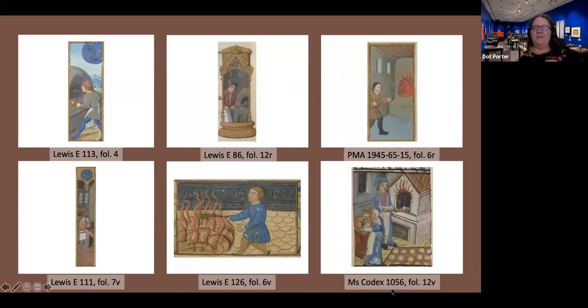And when Marissa was talking about the bread baking, these are exactly the kinds of ovens that those cakes would be baked in. They would bake the bread first, and then after the bread was baked, when the oven was not quite so hot, then they would bake these little cakes. So that was sort of interesting. And this is what they look like.